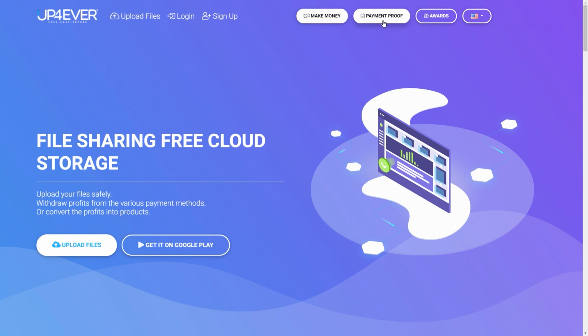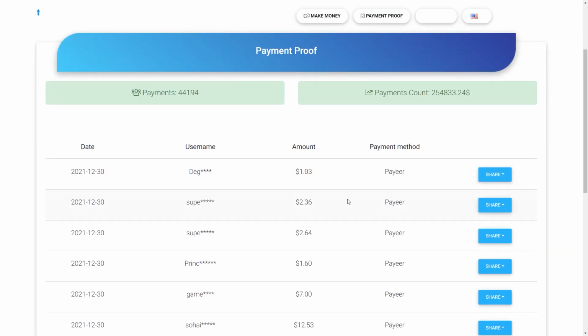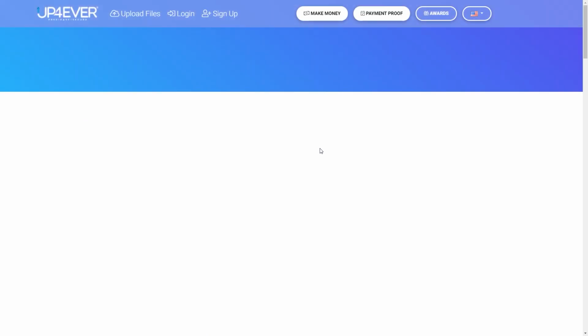If you click on payment proof right over here, you will see that there are people withdrawing money from this site every single day. So it's not a scam or anything like that.